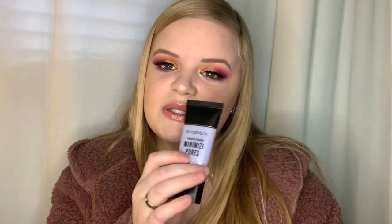So there it is. My favorite primer of 2019 was the Smashbox Photo Finish Minimized Pore Primer. This is the pore filling primer, so it's that silicone based primer. It's like the Professional. I haven't used the Professional in forever. I did really like the Professional, but I ran out of it, and I was at an Ulta right when I ran out, and I just got a mini of this one, and it lasted me forever. Then I ended up getting a full size of this, and I've been using it ever since, and I really, really like it. It fills in my pores very nicely.